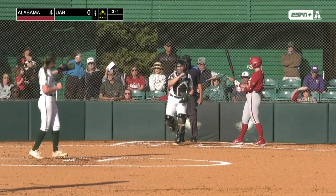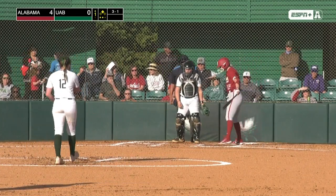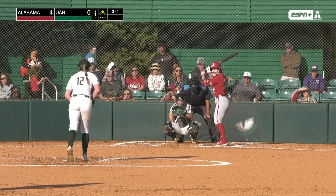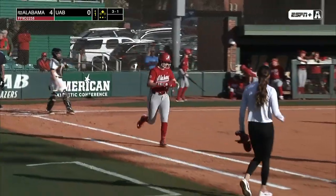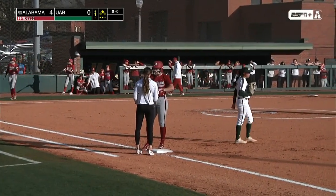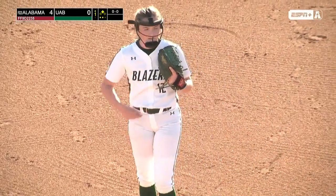Pitch misses outside, 3 balls and 1 strike. We'll see Kayla Beaver as far as Alabama starting pitcher in the next half inning as that 3-1 pitch is downstairs for ball 4. So 2 runners aboard as Alabama has now batted around here in the top of the first inning.